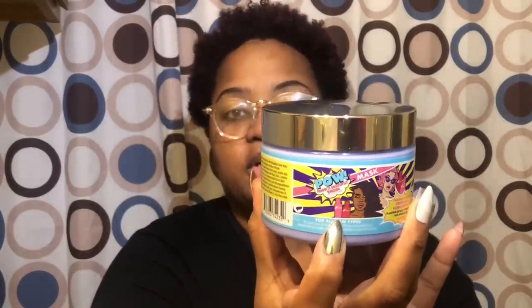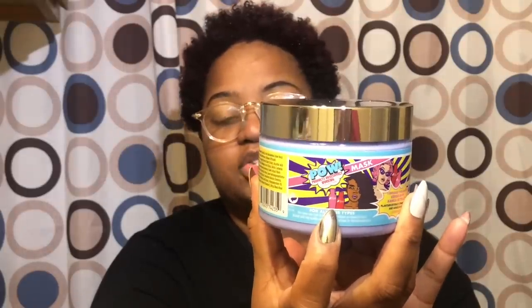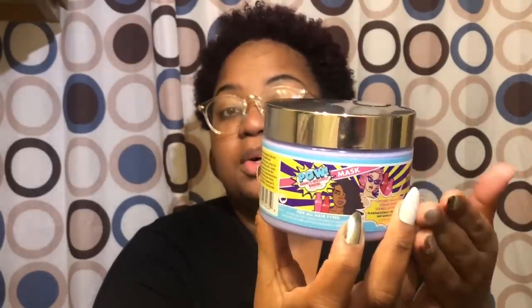If you look on this, it does say it's for all hair types, and it even expresses that by having a Black consumer of this product, and then another woman who is, I believe, maybe Caucasian. It kind of looks that way, but it's definitely a for-all-hair-types type of system.